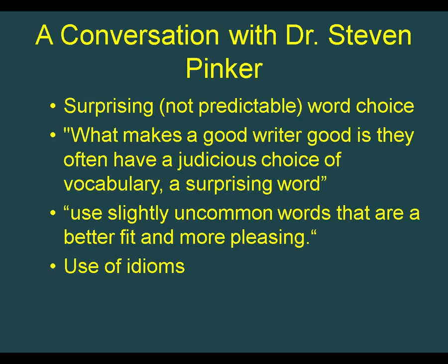In a conversation with Dr. Steven Pinker, who's a leading writing researcher, it wasn't surprising to learn that he always suggests that we use words that actually precisely meet our target agenda. Meaning, instead of saying sexy, you would say voluptuous. And instead of saying emotional, you might say haunting. This is what we mean by having writers use judicious word choice in terms of the vocabulary words they use in their writing.